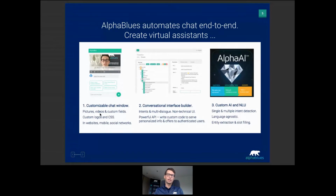Then it has to have a natural language understanding component. That means that when customers write something like, how long is your company office open today, or where can I find product X, you can train it so that it works in various languages and the AI is actually making sense of what is being asked.